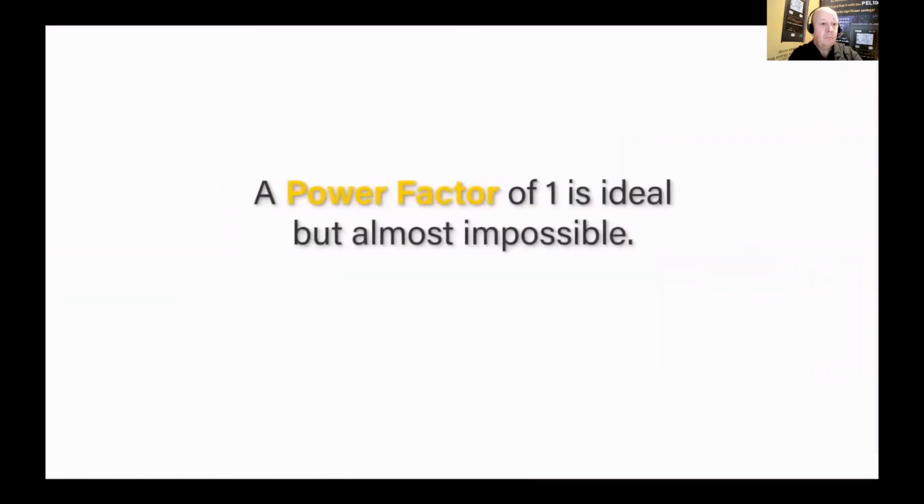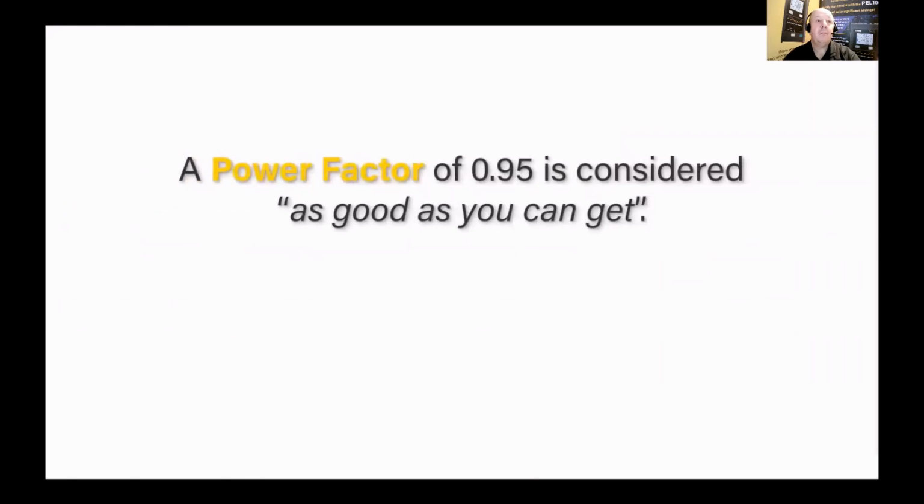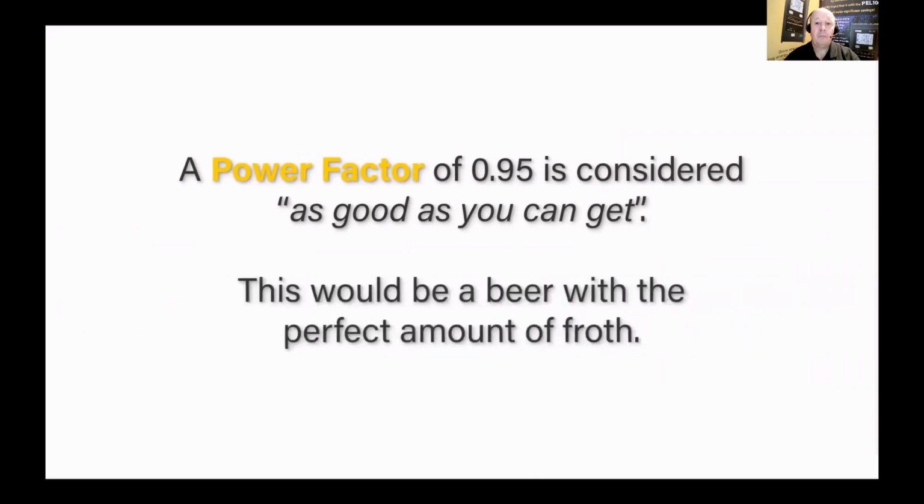A power factor of 1 is ideal, but almost impossible. It's like a beer with no froth. A power factor of 0.95 is generally accepted as being as good as you can get, and something to aim for. And this would be a beer with a perfect amount of froth on it.